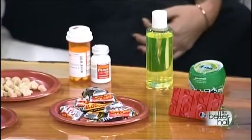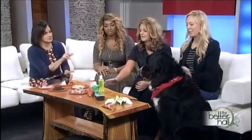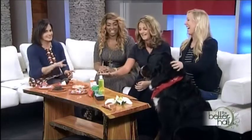Now that relatives are coming to visit us for the holidays, you want to make sure that they keep their medications in their suitcase up away from pets. And so remind them when they come to visit. Right, definitely. We're watching you, Levi. We're not going to let you get into any of that stuff. He's trying very hard.